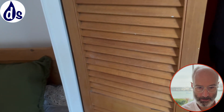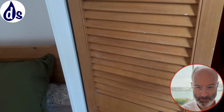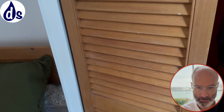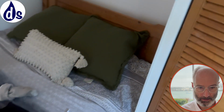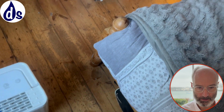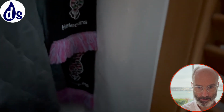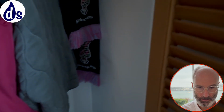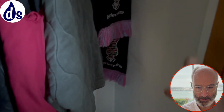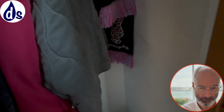Relative humidity is a measure of the amount of vapour that can be held in air. When you get to the dew point, you get to the temperature where condensation takes place. The dew point will be the same between there and there, but if the temperature of this is 12 degrees centigrade, then at 60%, you'll find that the temperature in this wall where the condensation is taking place may be only 5 degrees centigrade, below the dew point, and that's why the condensation is taking place.